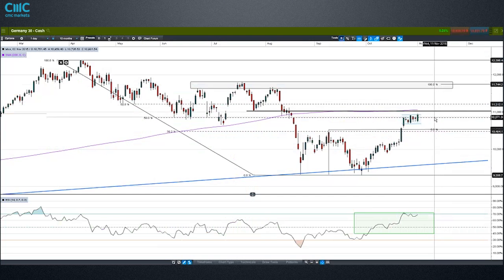So try not to confuse a little short-term pattern like this flag with the longer-term objective, because just because it may get to this 11,750, it's not to say it can't chop around a lot in the meantime and false break a lot of short-term bullish patterns.